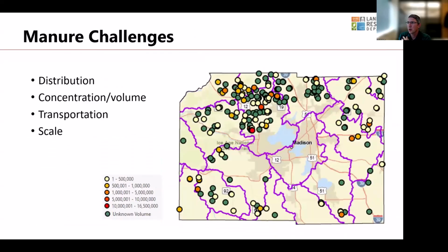Sticking with the theme of manure, one of the challenges we have here in our county is the distribution of where manure is. This map shows all of the manure storage structures within the county that we currently have inventoried. You can see that it's not equally distributed. There tends to be a larger concentration of livestock agriculture, and that's usually associated with manure storage. We see larger concentrations of manure in the northern part of our county, especially in the north central, which is the headwaters of our watersheds. Here's where our lakes are located, and the capital's right here on the isthmus. Everything up here in the north flows from north to south.